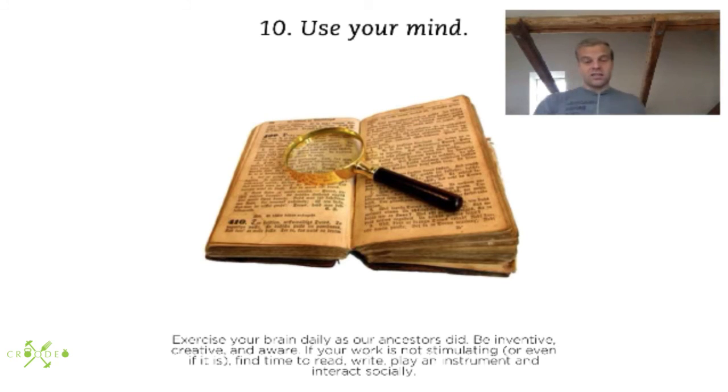These are the 10 things that are my take on the primal blueprint and why I use it. These 10 things are important for you to incorporate in your life and use. So try to get all of these. A lot of them you maybe have in your life, like I do, but some of them are still missing, and I'm working on getting them in there. So go through the 10 rules again and then try to incorporate them in your life.